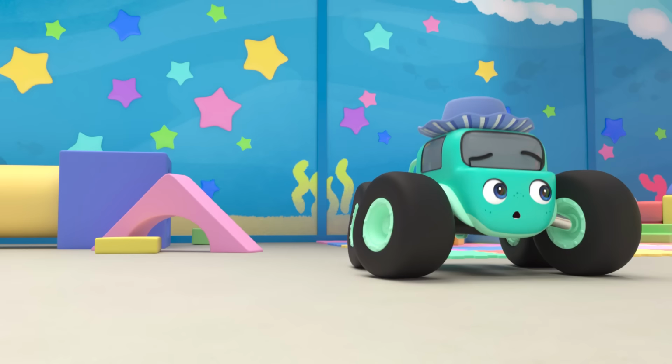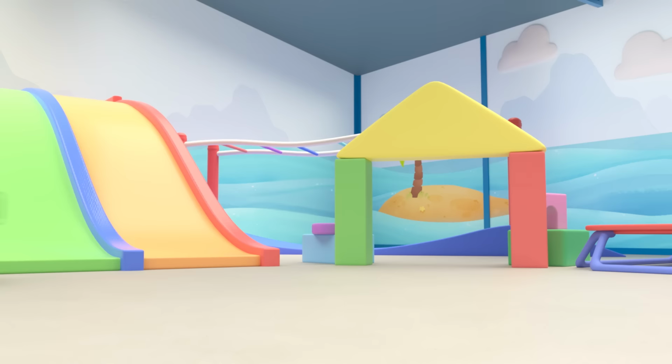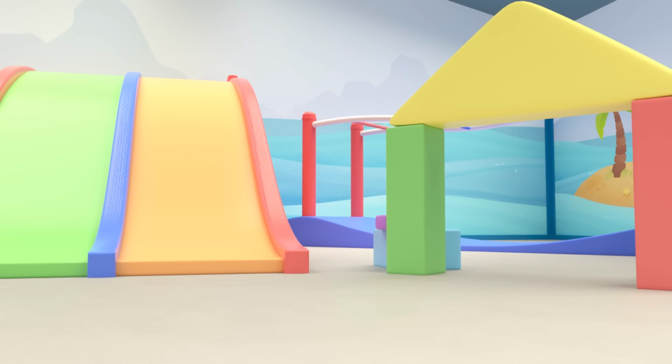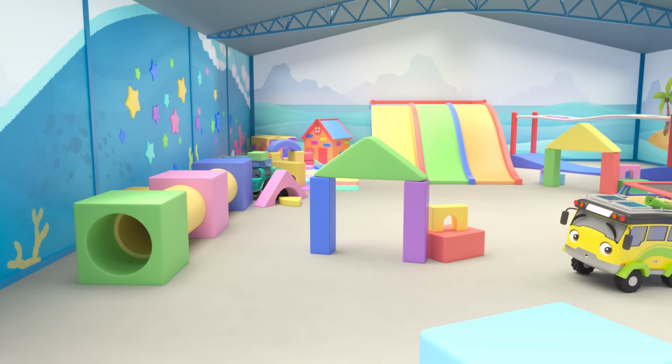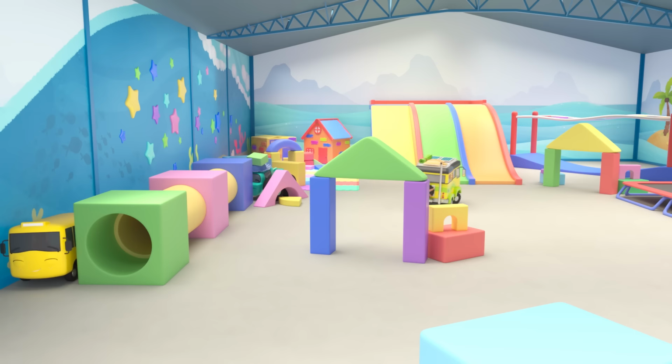Mira has found a place behind the play blocks. Buster has seen a space behind the slide. But Ash is already there. Quick, Buster, quick! Daddy Bus is back on the hunt for them. Now where is Buster? There he is! But Daddy Bus hasn't seen him yet.